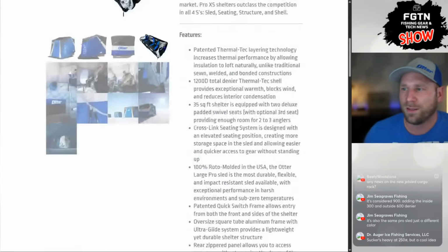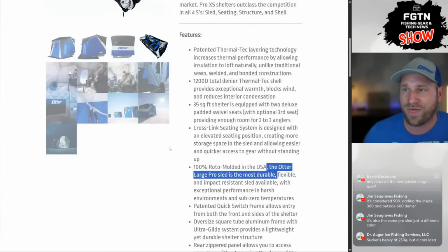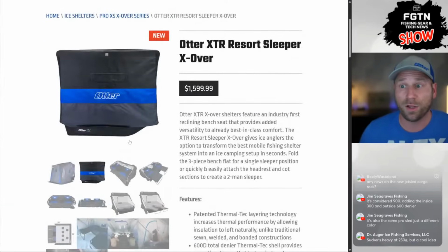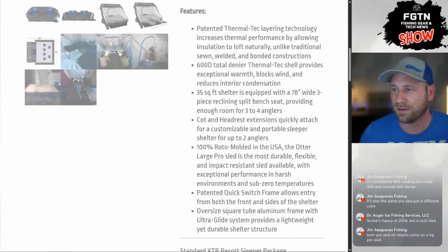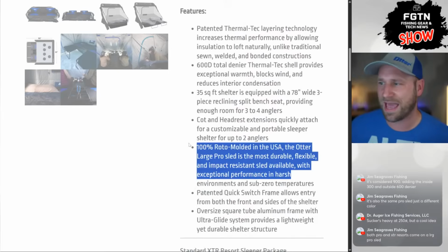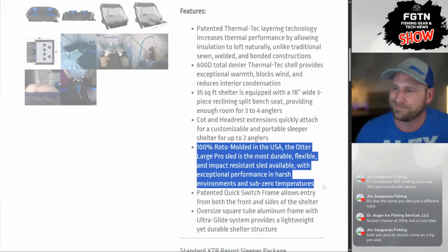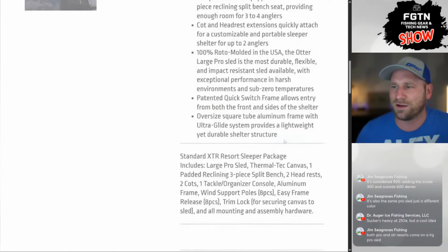A better tub. They are saying that this is the Otter Large Pro Sled. That is what this is. This is the Otter Large Pro Sled. If we flip back to the sleeper, again, this is a completely different tub. This is not the Pro Sled, but they say that it is. So they just must be wrong in the descriptions they have here. Man, I get mistakes happen, but come on. Patented quick switch frame, that is right. The Ultra Glide system, that is right.